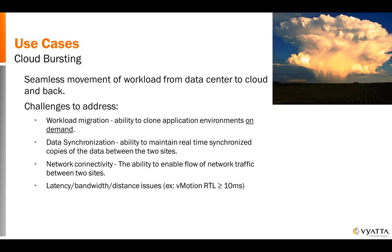Network connectivity, which is the ability to enable the flow of traffic between sites. And then, of course, there's latency, bandwidth, and distance issues. Many companies talk about using vMotion to enable cloud bursting or to move into more geographically appropriate time zones. However, vMotion, which is an ideal technology within the data center, often doesn't work that well at a distance.